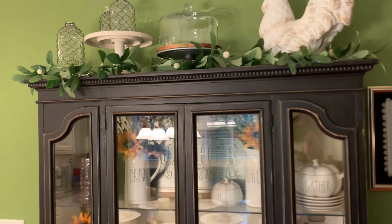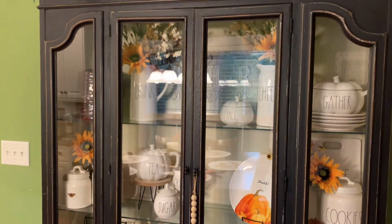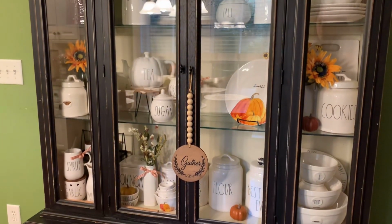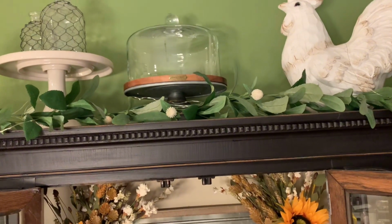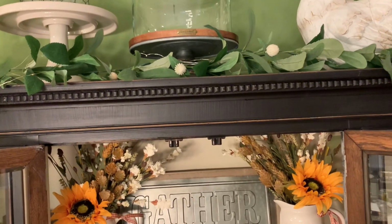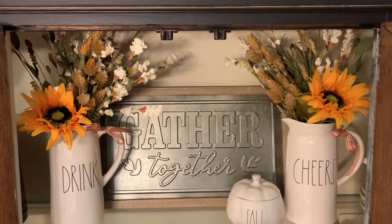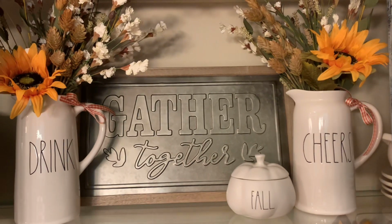This is my Ray Dunn hutch. I keep it in my kitchen, and this is where I keep my display pieces of my Ray Dunn collection. And you'll have to forgive all the glares on the windows. It's really hard to get a good picture with the doors closed of everything inside. So here is a view with the doors open of everything that I have styled inside.